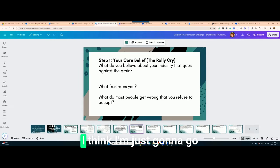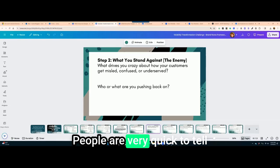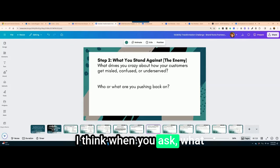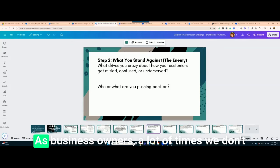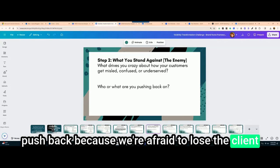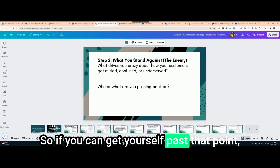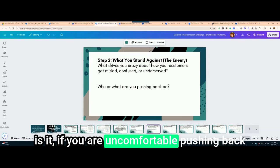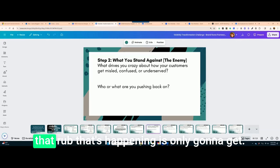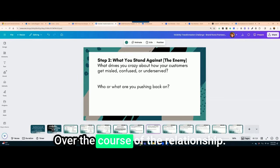Yeah. I think people are very quick to tell you what drives them crazy. I think when you ask, what are you pushing back on? As business owners, a lot of times we don't push back because we're afraid to lose the client or lose the opportunity to get the business. So if you can get yourself past that point, because if you are uncomfortable pushing back on something, you are not going to want to work with that person anyway, because that rub that's happening is only going to get bigger over the course of the relationship.